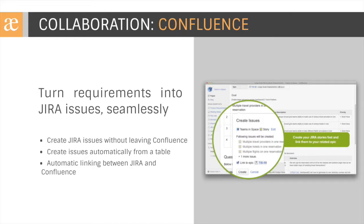When connected to JIRA, Confluence has the ability to create JIRA issues right from the requirements on a page. And if you're using a table to record your requirements, Confluence can create all of those issues for you automatically with a couple of clicks.